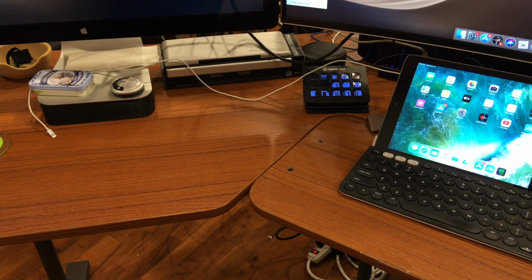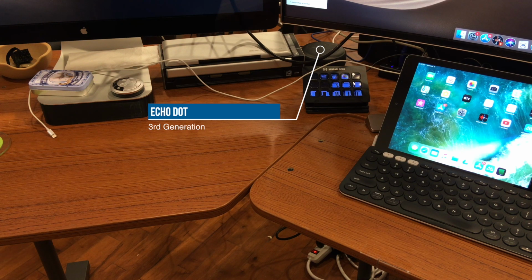You can probably see the Echo in the back there. And that gives me both tunes and control over things like the air conditioning system and so forth up here. It's also a great intercom to the rest of the house, so if my wife wants to say something to me or I want to say something to her, we can use that as an intercom.